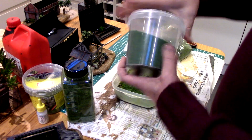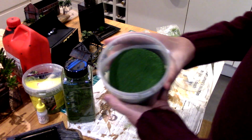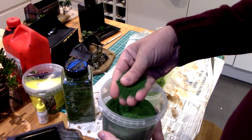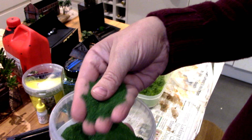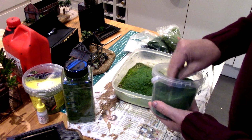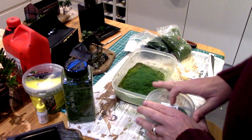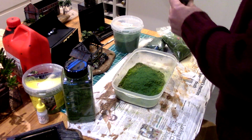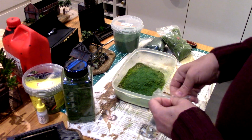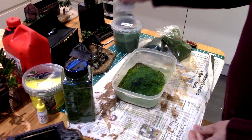The next thing we're going to add is this. This is by Serious Play, and this is a rather thick, I don't know what you call it. It's like a grass fibre, but you can see it's really quite fine, but not as fine as a sort of sawdust, well, very, very fine. So I'm just going to add a handful and a half of that. What I'm also going to add is a dark green scatter flock. Only a bit of this, because this is really quite dark, but we want that in there for a bit of variety, so a pinch of that.